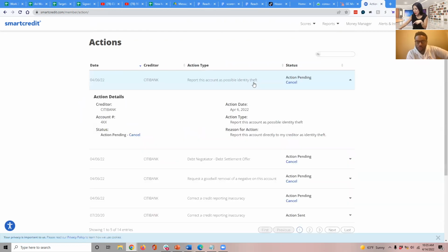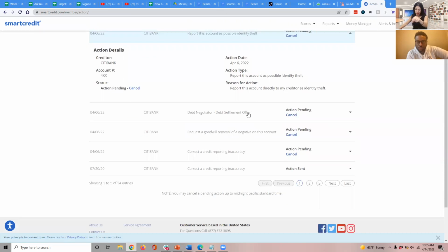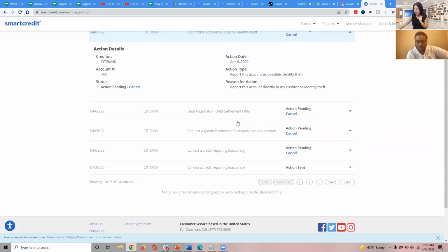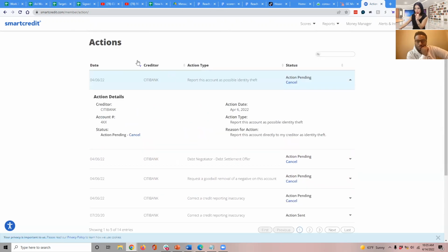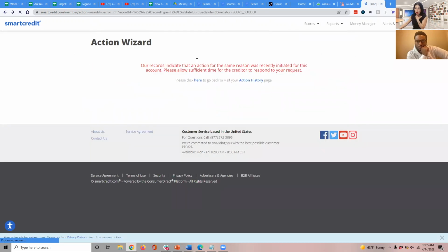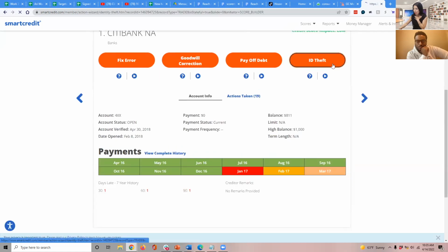Okay. Normally I would hit one of the actions, but it looks like people have been using this test account. So it says here, you can see 4-6, there's some actions pending, because all I would need to do is click a little button. And then with that, we're going to send out the letter. So let me see if I can click it on the ID theft.